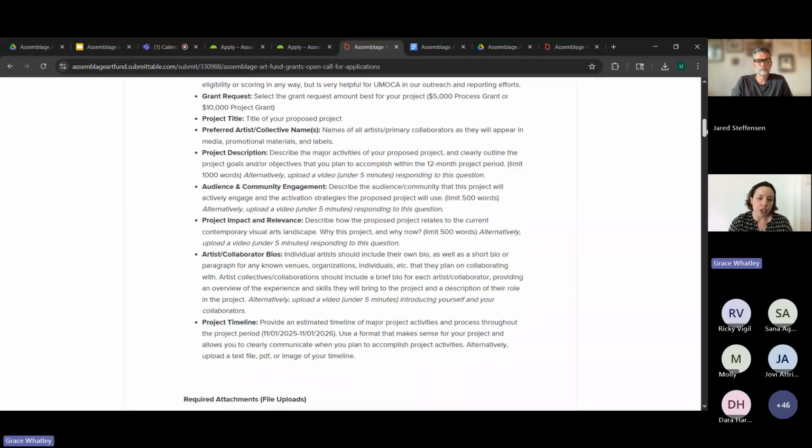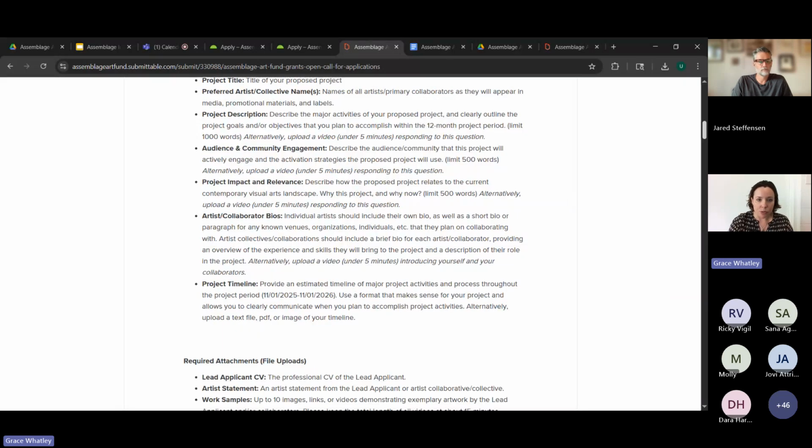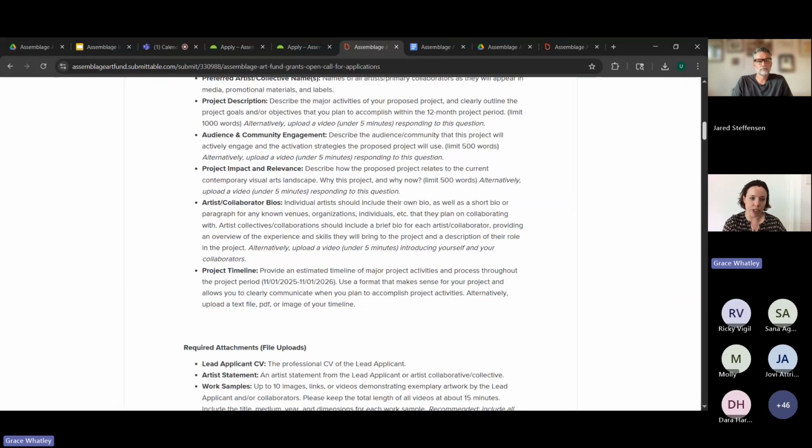And then your project description, which is probably one that you'll spend the majority of your time on. So you'll describe the major activities of the project, clearly outline the project goals that you plan to meet within a year, and or objectives.